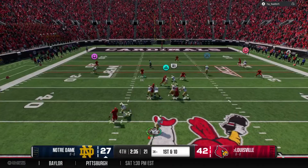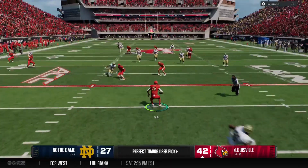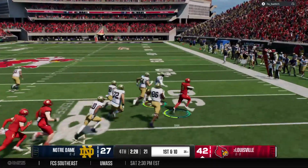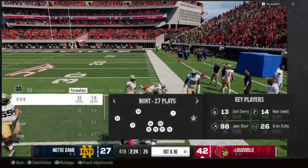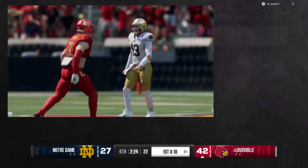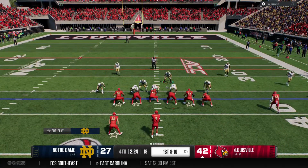On 1st and 10, looking to throw. On the move here, trying to hit a deep shot. Wow, that is interception number 4 today for this QB. Look out, he's got some space. Past the 50. Not just the pick, but a big return. Sets up the offense in good position. Boy, would this quarterback love to have this one back. They're trying to work themselves back into this game here in the second half.